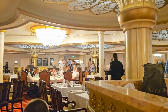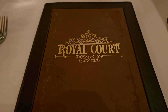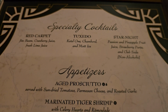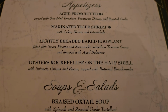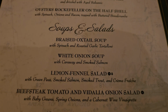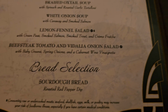Bye. And we are back at Royal Court for the second time. Tonight for Royal Court, Night 2. Here are your specialty cocktails. For the appetizers, you have aged prosciutto, marinated tiger shrimp, lightly breaded baked eggplant, oysters Rockefeller on the half shell. For soups and salads, you have the braised oxtail soup, white onion soup, lemon fennel salad, beef steak tomato and Vidalia onion salad, and a sourdough bread selection.